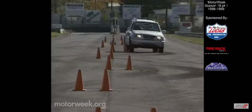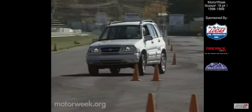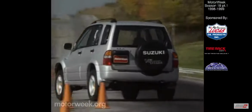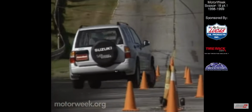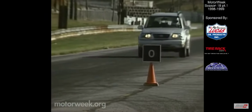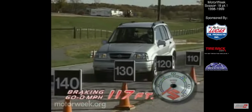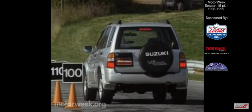Ditto the handling. The redesigned rear suspension gives the Grand Vitara a very car-like feel with little of the rolling top heaviness of most small sport utes. There is the expected front-end push and a slightly loose feel to the steering, but overall the Grand Vitara has a less truck-like feel than its competitors despite its more truck-like construction. Front disc and rear drum brakes with available ABS slow it from 60 miles per hour in an average of 117 feet. Pedal feel is a bit on the soft side, but we're pleased with the Grand Vitara's sedan-like stability.